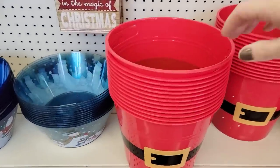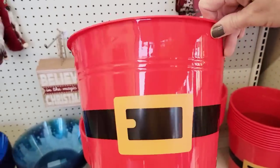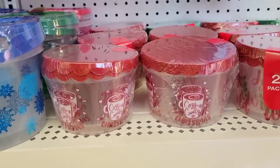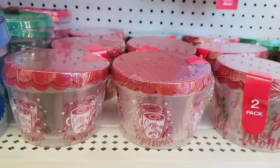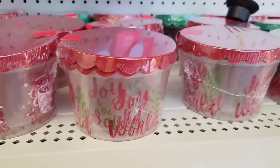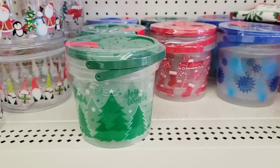They have the Santa, I call it the Santa Pants, pail back in stock this year. They do have two handles on each side. I think these are really cute. These are plastic, but these will be so cute to put little decorations in, a little gift card, little things of makeup or cookies and candy. It does come with two containers with two lids.